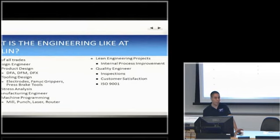One of the reasons we really like to do that is because if we only had one engineer responsible for quality and they're out for a day, well, we can't have our whole quality system go down. So when we all cross-train, then it allows us to be flexible and react faster to the customer's needs.